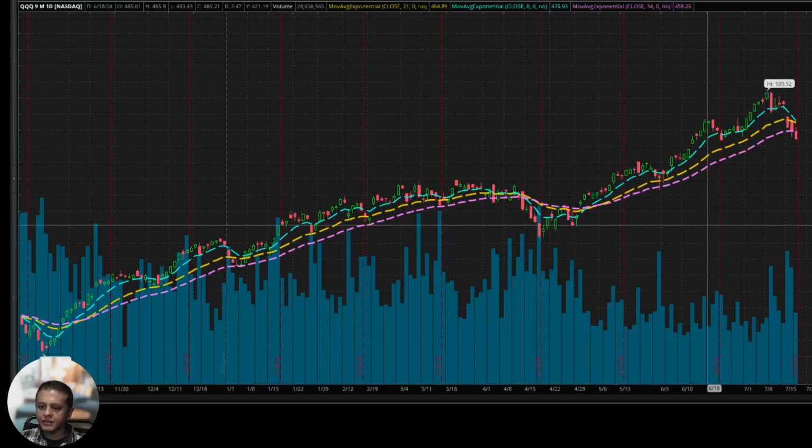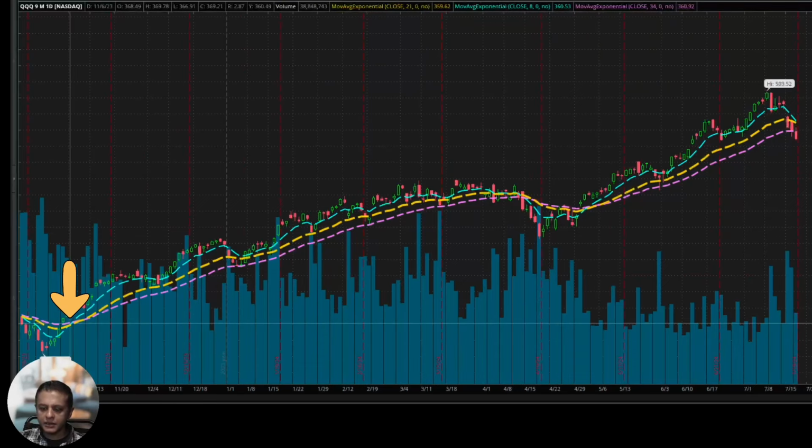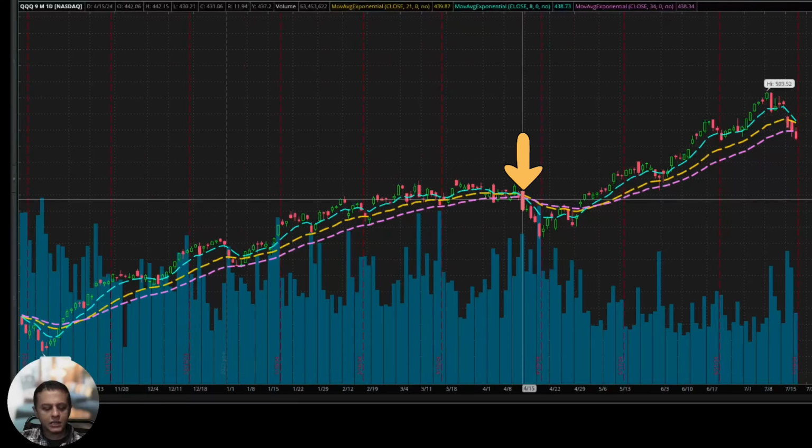You will see that the moving average crossover has happened here. This is actually November 6th, and that was the beginning of the bull run. So it just went on all the way till April. So December, January, February, March, April, 5 months. Then we saw a moving average crossover where the blue line is crossing over the yellow and red line, yellow and pink line.